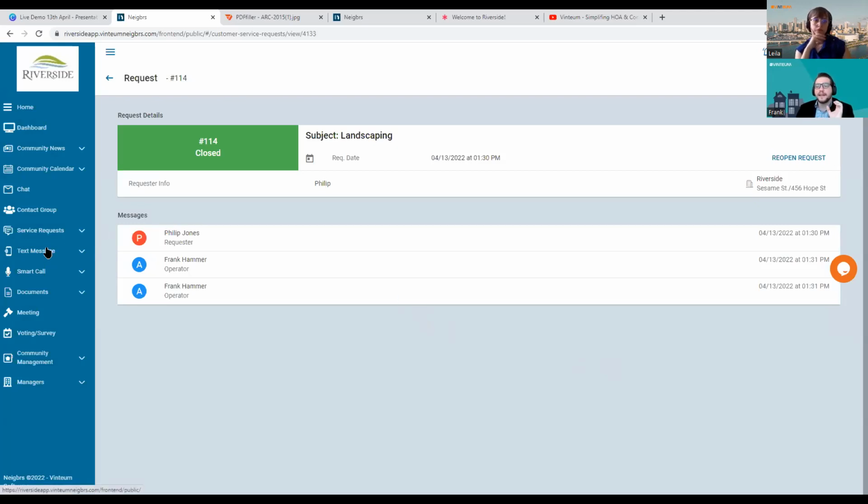All right, and then the next couple items are our ability to send out text messages as well as smart calls, just really powerful communication tools. What's really great about our system is you don't have to rely on your residents to log into the system to view your communication. You could easily send them out a community-wide text message or a smart call. That smart call is like a voice automated message in the form of a Siri or Alexa style voice. It can be sent to everyone within the community in an emergency situation, or you can hand select specific individuals you want to send that out to.